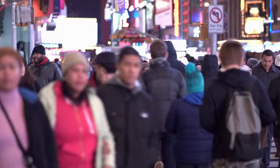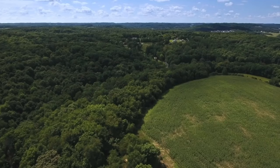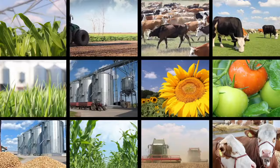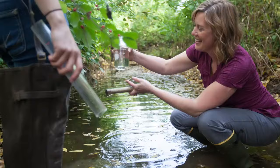Our world's population is growing rapidly, and we will need more food, water, energy, and other resources essential for life and prosperity. If you think that sounds like an enormous challenge, you are right. But it presents amazing opportunities for agricultural engineers.